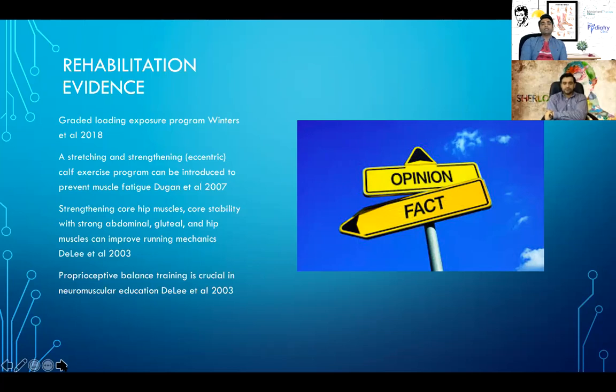When you see somebody as a clinician saying, right, that's it, you can't do this at all, for me, that's not acceptable. No, absolutely. I completely agree with you. So it's about finding an appropriate activity dependent upon what stage of the rehabilitation they're at. Completely agree with you.